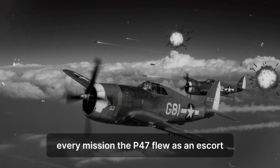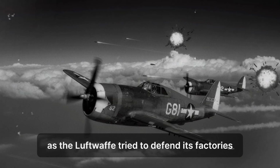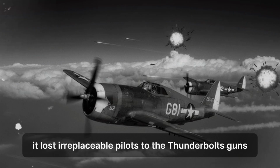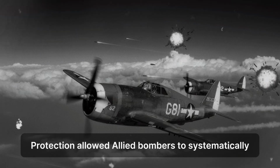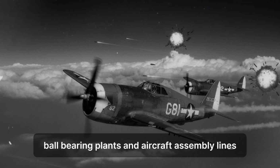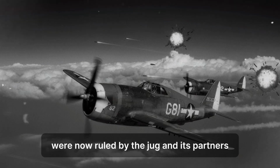Every mission the P-47 flew as an escort contributed to the collapse of German air power. As the Luftwaffe tried to defend its factories, its fuel depots, and its rail networks, it lost irreplaceable pilots to the Thunderbolt's guns. Each loss weakened Germany's ability to fight back, not just in the air but across the entire front. The Thunderbolt's protection allowed Allied bombers to systematically destroy refineries, ball-bearing plants and aircraft assembly lines. The skies that had once belonged to the Luftwaffe were now ruled by the Jug and its partners.